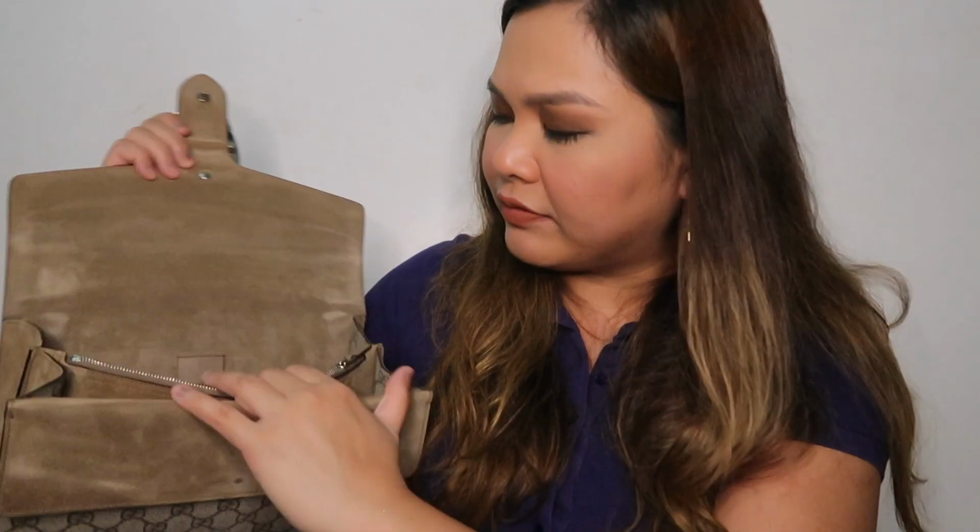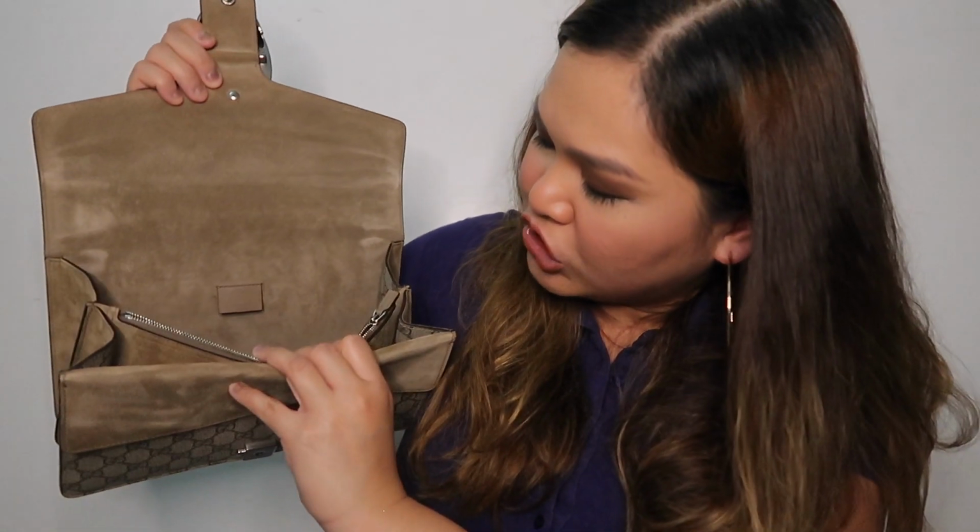It's actually one of the reasons that made me think twice before getting the bag is because I knew that suede is pretty hard to maintain. But I can't help it. The bag is so beautiful talaga. And as much as possible, I don't bring pens. Even with my other bags, hindi ako nagdadala ng ballpen kasi mahirap na pag nag-leak yung ballpen, di ba? Mahirap magtanggal ng ink.